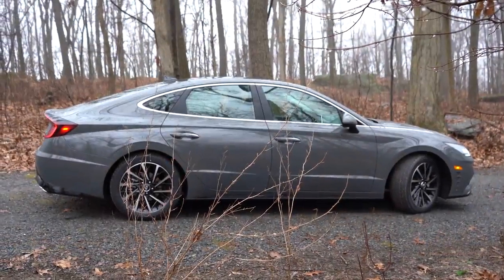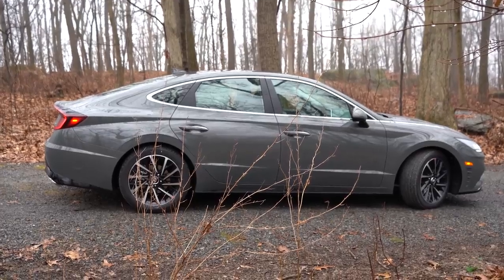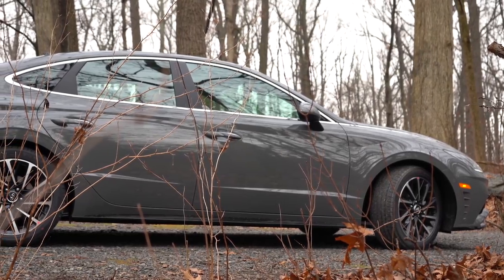All right, so once again, I've climbed in the woods for you guys to get a little better shot of the side profile of this one. Chrome window surrounds do come standard on every single trim level across the board. However, actually, let me climb out of the woods for a second here. I wanted to show you guys something.